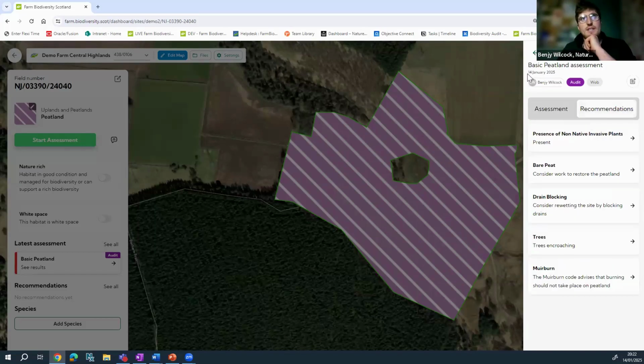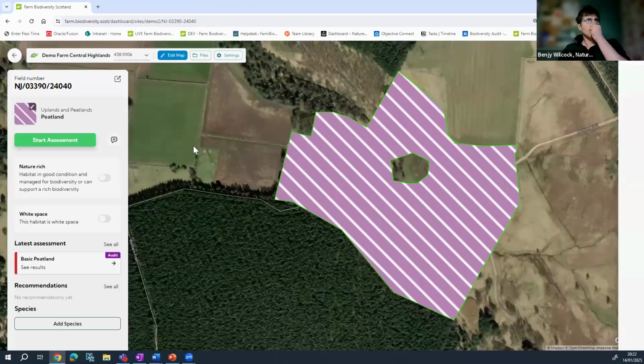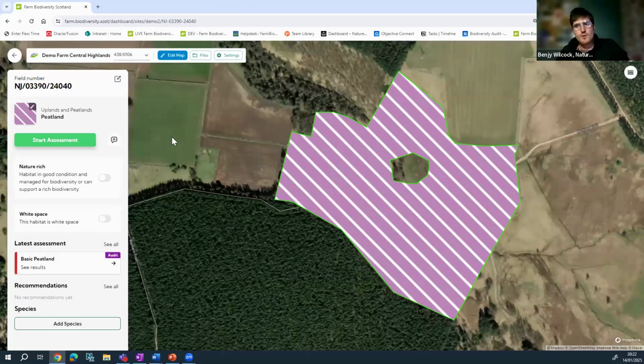And a few recommendations there as well. So that's a whistle-stop tour of the system. I think the last thing I've forgotten to mention here is if you've got multiple location codes, those will be available from this drop-down. So under your one business, when you come in, you can swap between your locations. So if you've got part of your croft in one area and another, you'll be able to swap between those here.